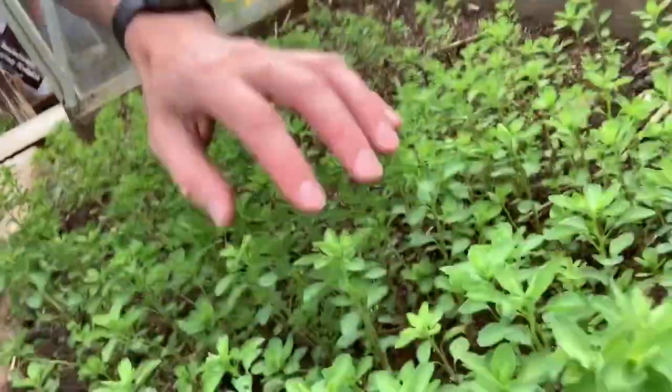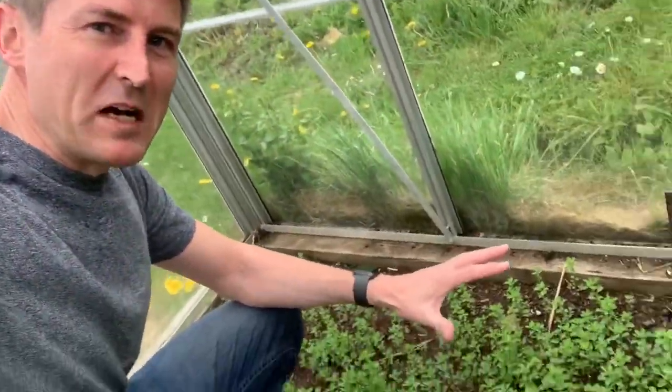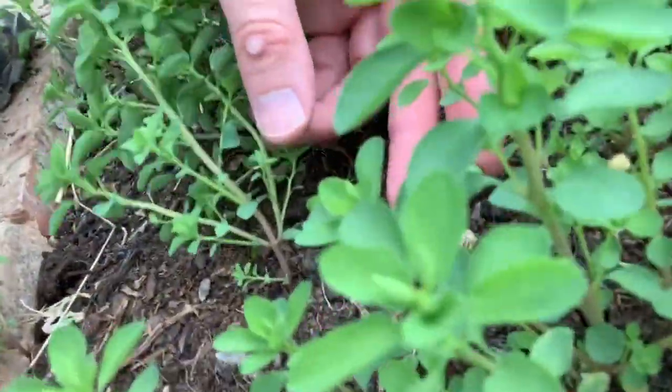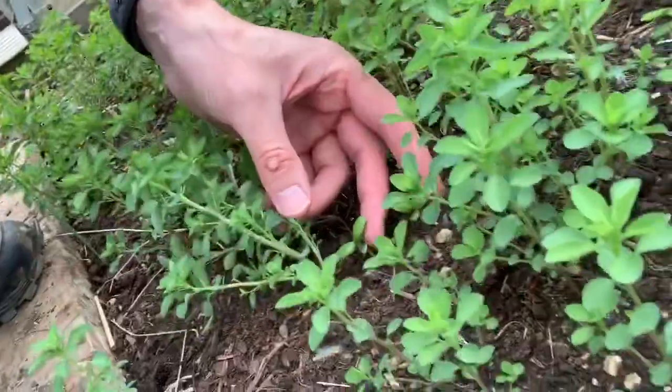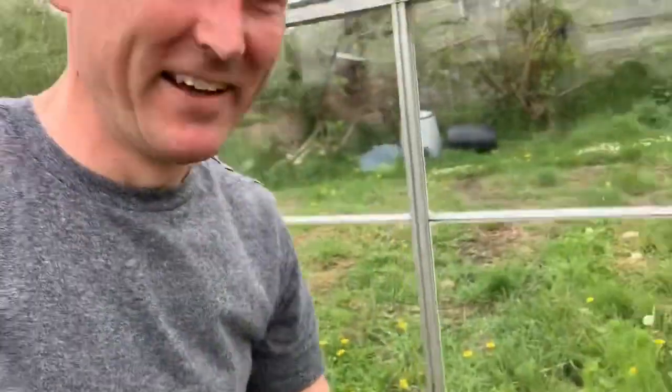Welcome back. Nick, you were right. These aren't basil. In fact, look at all these weeds. They happen to be spaced pretty much as randomly as I sowed the seed. However, in amongst them, I don't know if you can see that, I'm going to have to clear this. There are some basils down there.